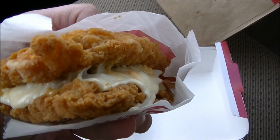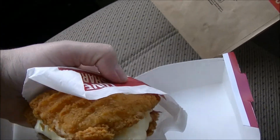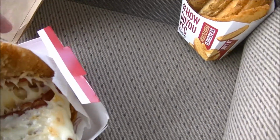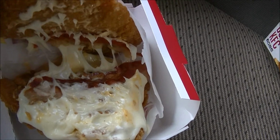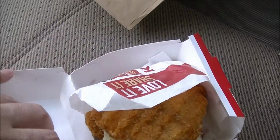But in betwixt these 2 chicken patties, what you have is Monterey Jack cheese, bacon, and the Colonel sauce. Alright, so there is the bacon down in there, lots of ooey gooey cheese, and that creamy white junk, that is the Colonel sauce, and that's kind of a disturbing thought.